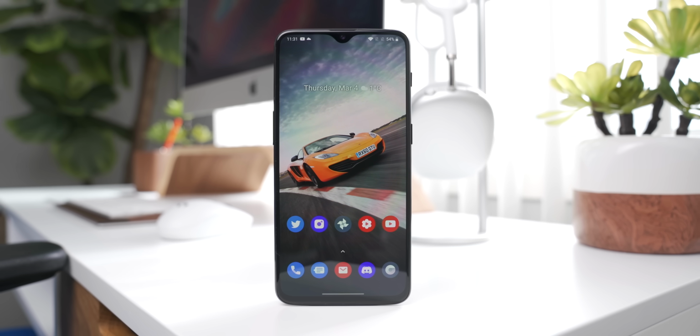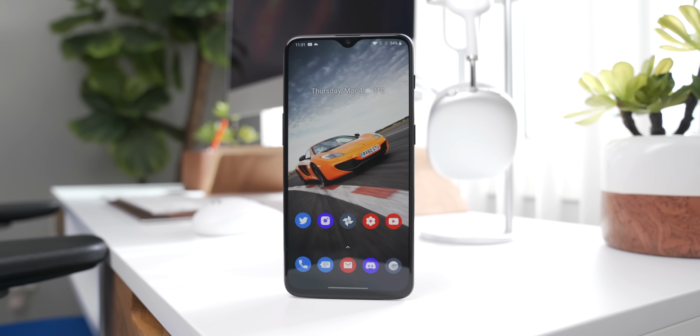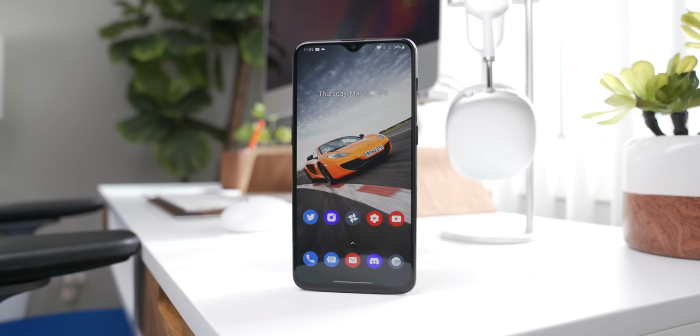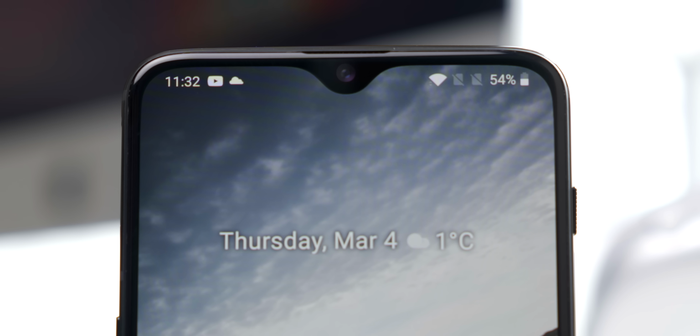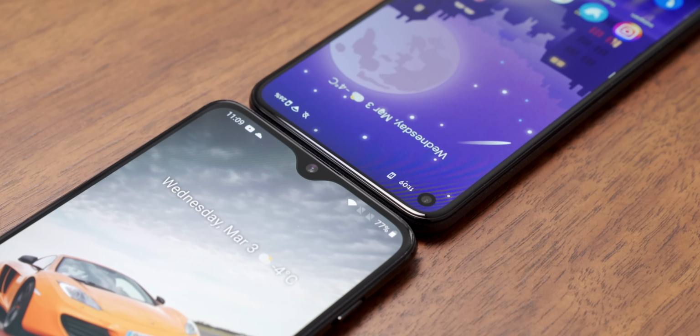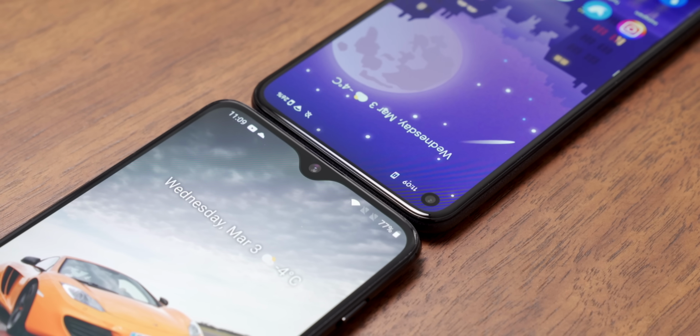Around the front of the phone, the 6T still looks extremely modern, with slim bezels around the top and sides, and only a slightly larger chin. The teardrop notch for the front-facing camera is unobtrusive too, and this might be a bit of a hot take, but I actually kind of prefer the teardrop like this over the hole punch like a lot of the newer Android phones have these days.